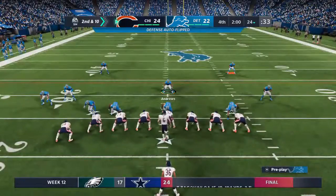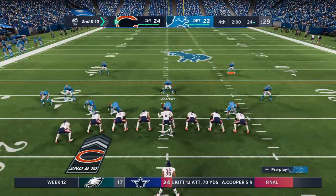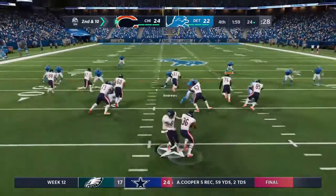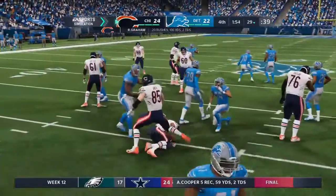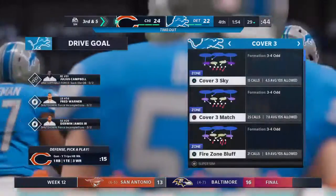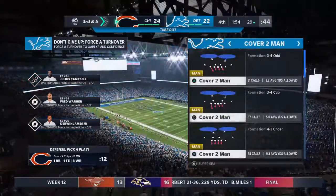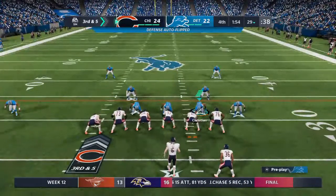So the Bears with the football here as we welcome you back. And let's see what they've come up with offensively after having time to talk it over. On 2nd down now, it's Graham. 5 yards, now it's 3rd and 5. And quickly we're going to get another stop here with 1:54 left as they call the timeout defensively. And it's 3rd down.